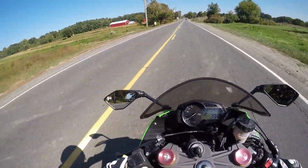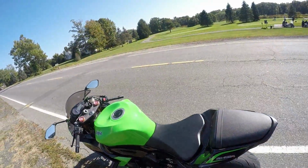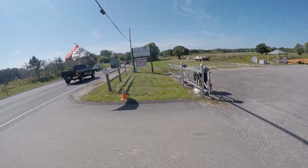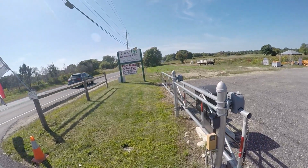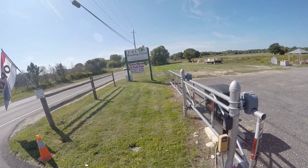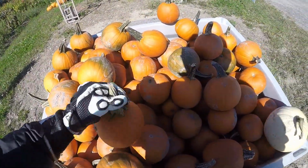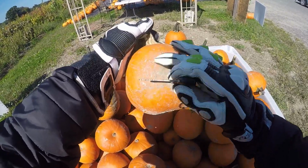I'm gonna stop in here for a little bit. Check this out, guys. Whoa. That guy was flying. CNC Reading Farm. They've got a corn maze, full fun Saturday and Sunday, September 21st to October 27th. Looks like they have a great selection of pumpkins. You can tell a pumpkin, guys. See that? It's just been picked. Get all that dirt on there.